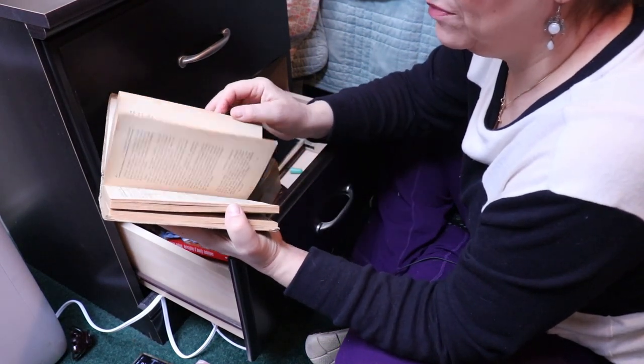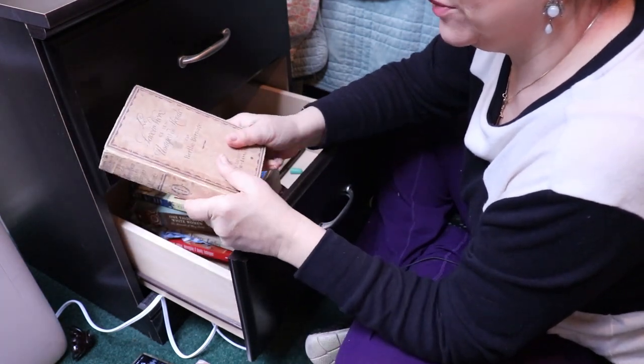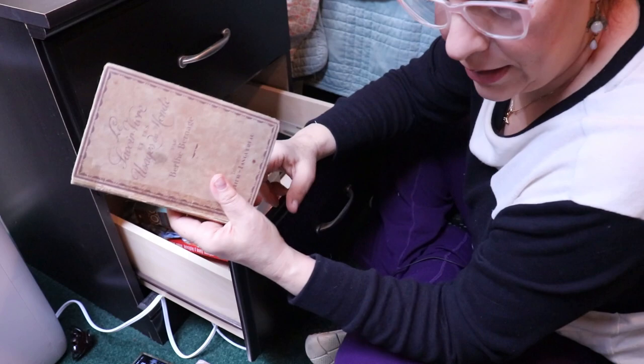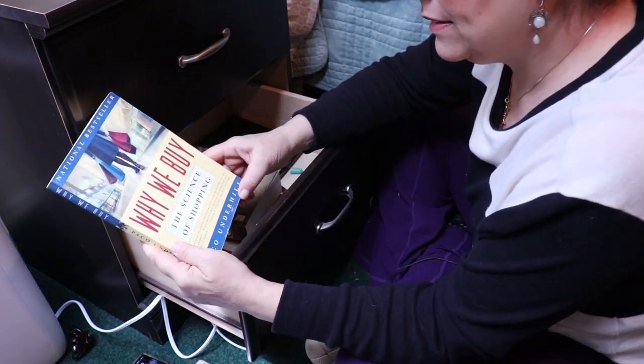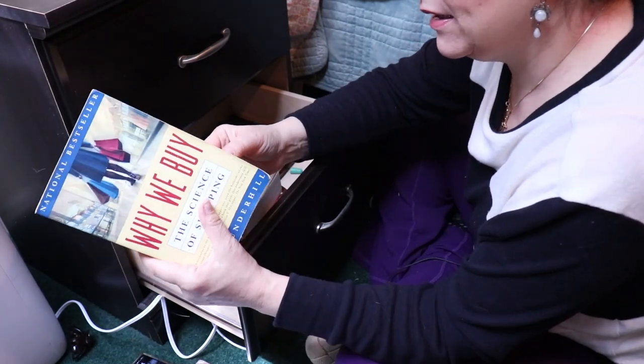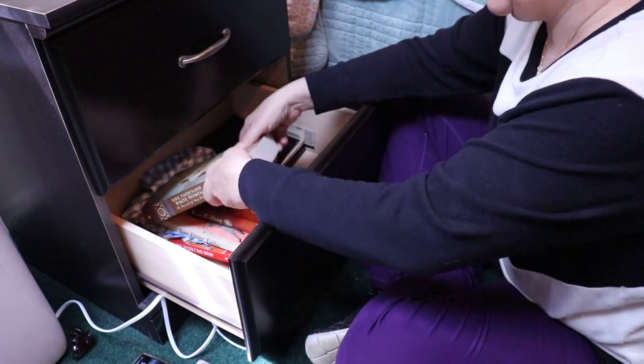Ooh. This is an etiquette book from France that my sister gave me. So we know where that's supposed to go in the etiquette book collection. Okay. I did read that and I don't know why it's here. Why is it here? I don't know.